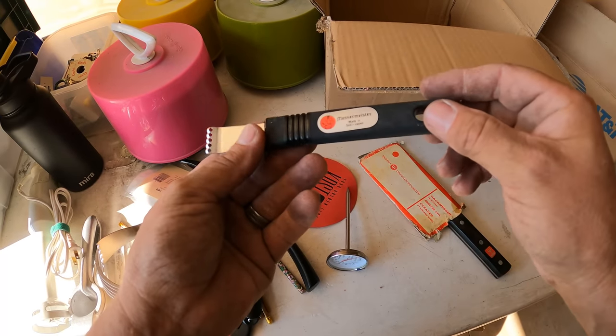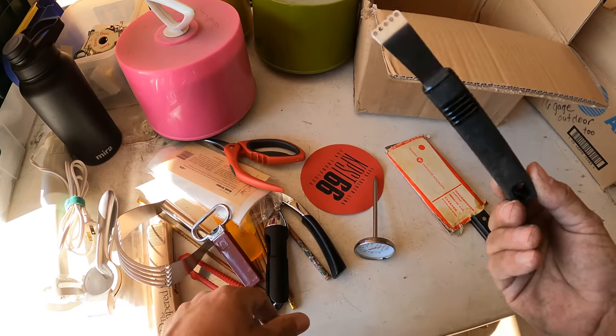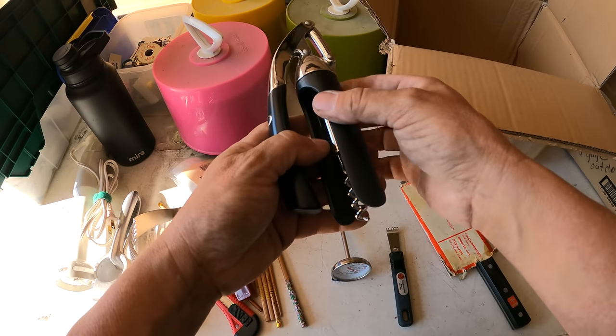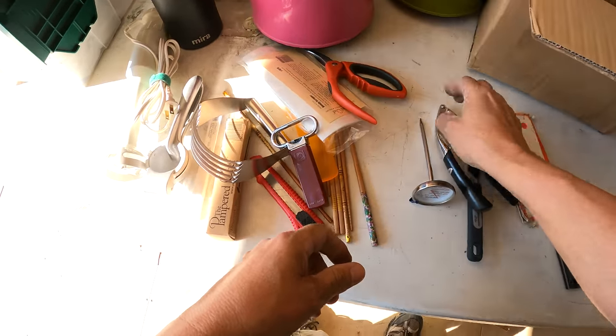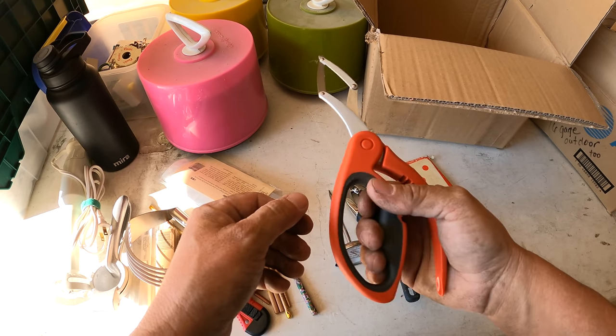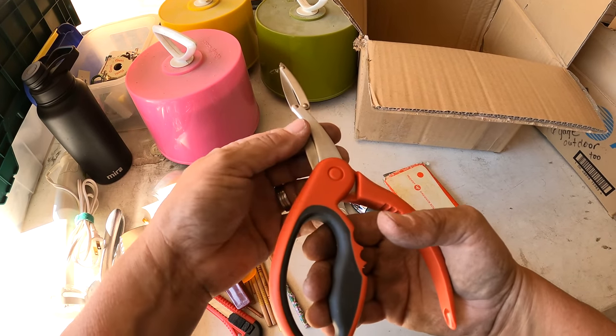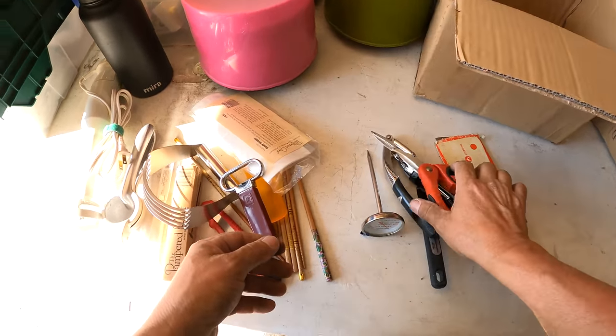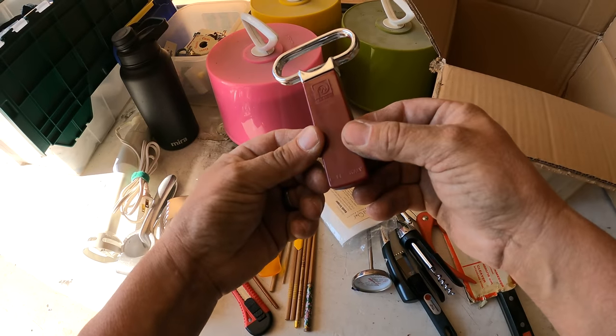There's something made in Japan right there. I don't know what that's for, but I'm sure it's something special. This is pretty nice. It's Onita. It's a nice wine opener. Look at this thing right here. Chefin. Some sort of scissors, but it's like it either cuts out or cuts inward. I don't know what it's for. It's very peculiar. This is made in Italy right here.